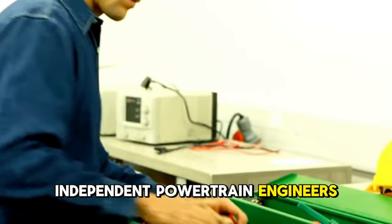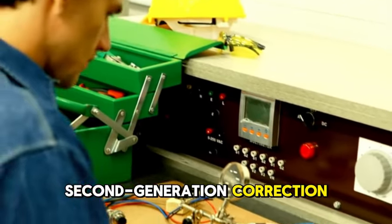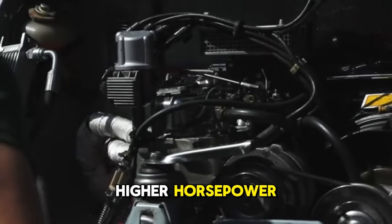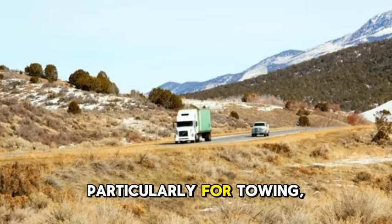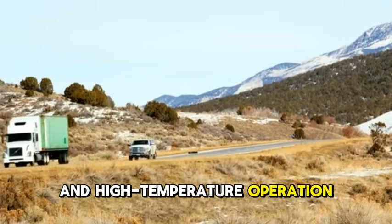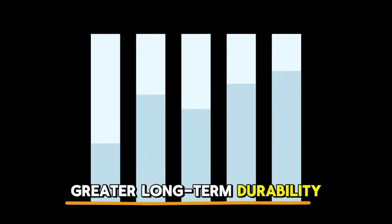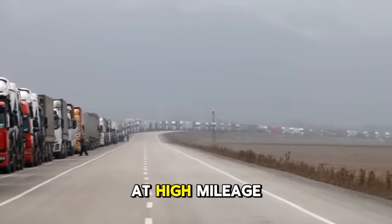Independent powertrain engineers describe the 2026 block as a classic second-generation correction, where real-world failure data refines an already competent design. Rather than chasing higher horsepower, Toyota focused on durability at existing output levels, particularly for towing, hauling, and high-temperature operation. For real-world drivers, the reinforced 2026 block promises greater long-term durability, improved thermal stability, reduced risk of block-related wear, and more consistent performance at high mileage.